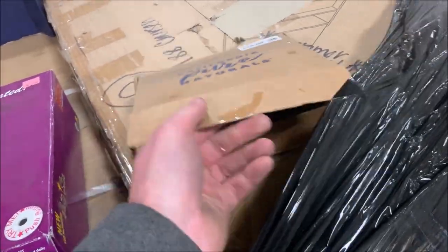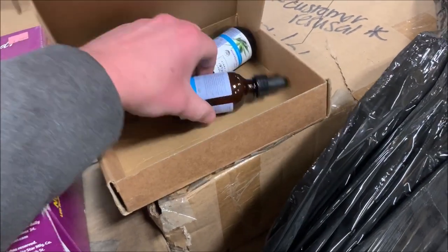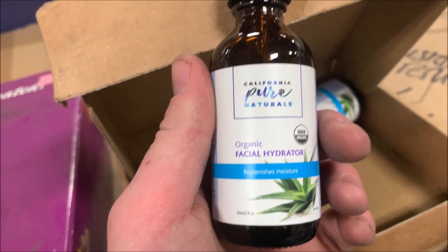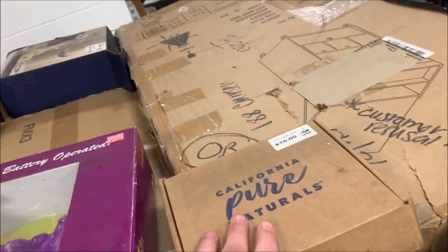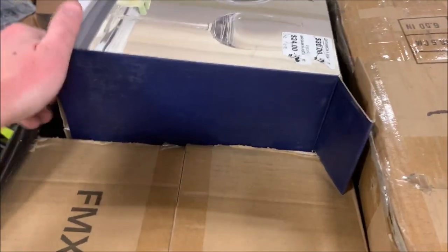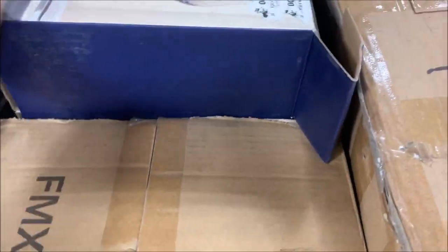California Pure Minerals. Some, what is this? Essential oils? I don't know, facial hydrator. That might be worth something on eBay. All right, I can kind of stand there, but there's not a lot of space. Let me cut some of this open. All right, cut a bit open, but I see a price tag up here. I'm curious what store this came out of.